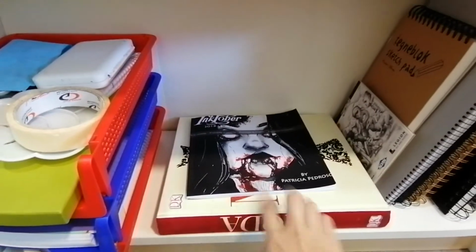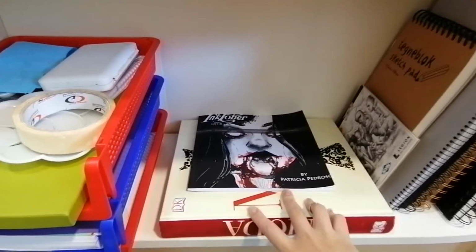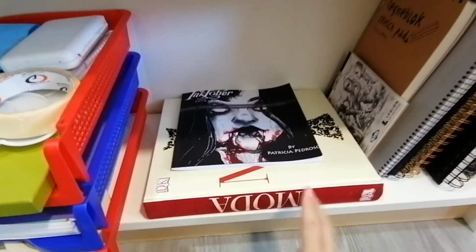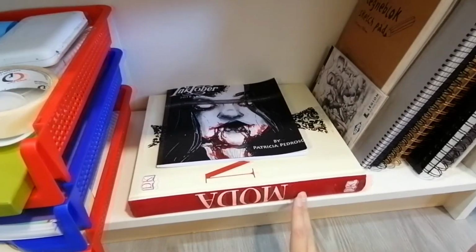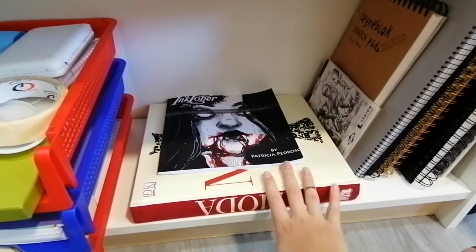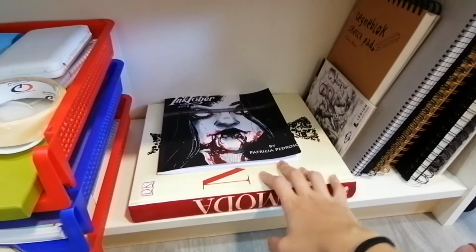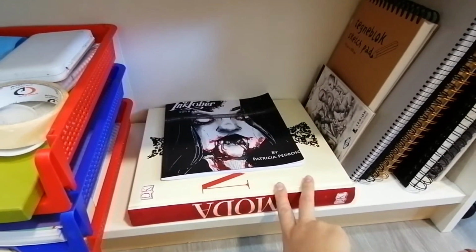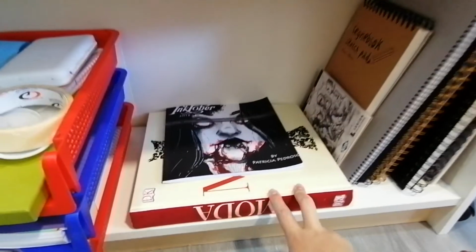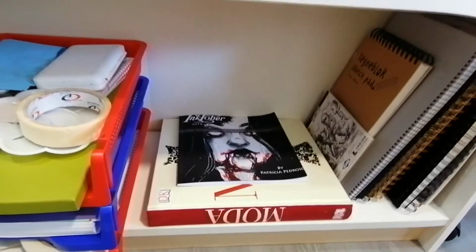This is a fashion book. It's very cool. It's a history of fashion kind of book, and it has a bit of everything. It's very inspiring, and it was actually because I was doing fashion design at university. So this book is very complete and it's very inspirational. I really like to flip through it and get to know cool stuff about the history of fashion. So I have it here. I haven't found a better place for it yet, maybe later.